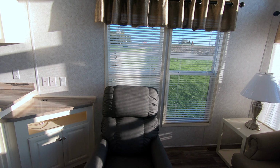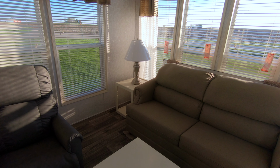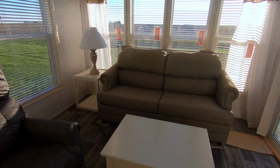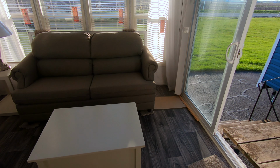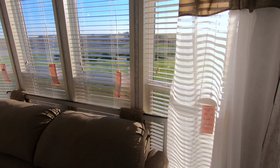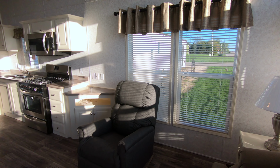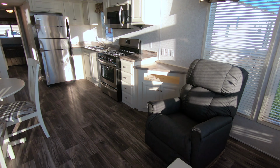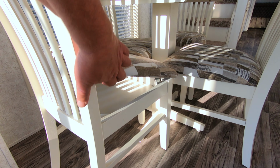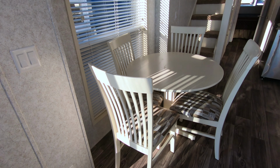Anyhow, looking around here, we have an end table and a lamp. We also have a coffee table that's going with this one. Everything in them stays in them. You got a sleeper sofa. You've got wood mini blinds on every window that opens. And you have a built-in entertainment center. There's a table and 4 chairs. There's actually storage underneath the chairs. See how I lifted that up? Little bit of hidden storage.